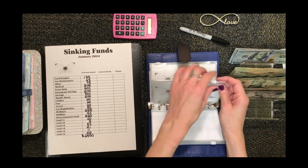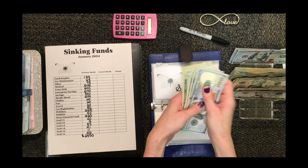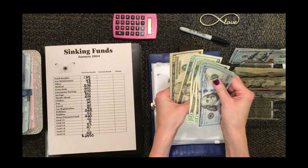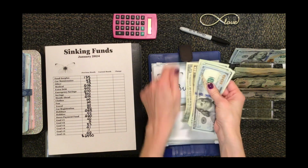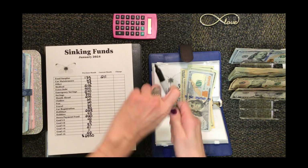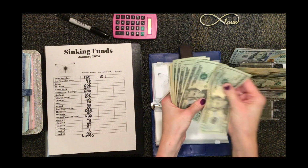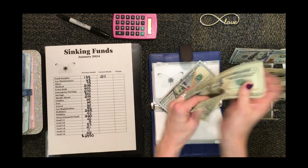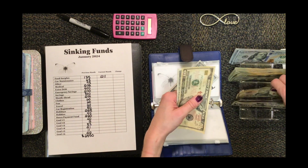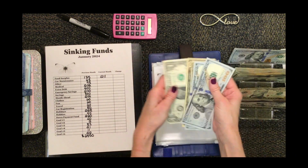Okay, so last month in food surplus, I had 135. And this month, I've got 100, 20, 40, 60, 80, 200, 210, 211. Okay. So let's swap these 20s. So 20, 40, 60, 80, 100. I've got a lot of 20s, so I'll just make an extra pile for it. Okay. So 211 in food surplus.